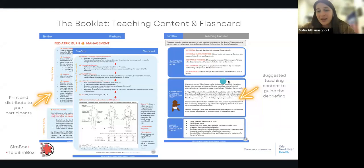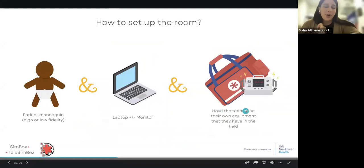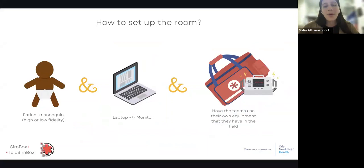All right, awesome. Let's move to how to set up the room. As we elaborated a few times, the goal is for you to need the minimum amount of resources to run this. You can use a patient manikin if you have one, you can use a pillow, you can use a stuffed animal, you can use whatever you want as a patient manikin. If you have a high fidelity manikin, you can also use that.